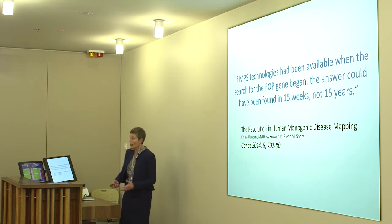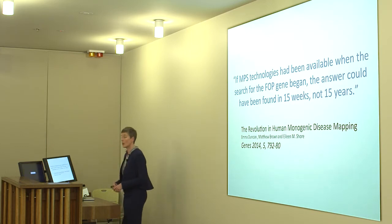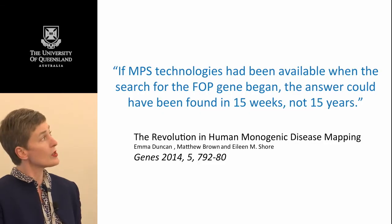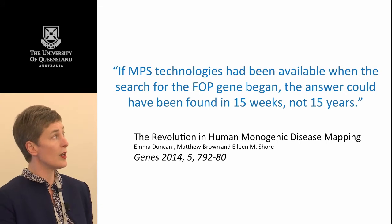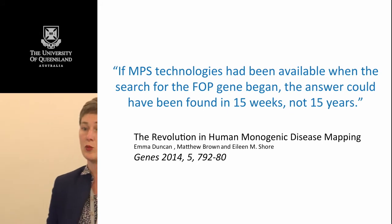Last year, we wrote a fairly controversial statement in a review article that was celebrating the 10 years since the publication of the human genome. And what we wrote was that if massive parallel technologies had been available when the search for the FOP gene began, the answer could have been found in 15 weeks.